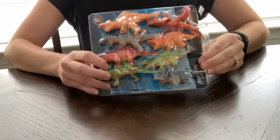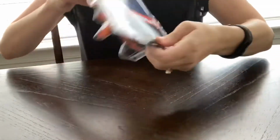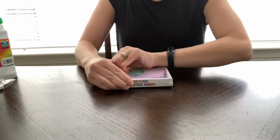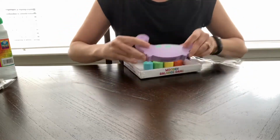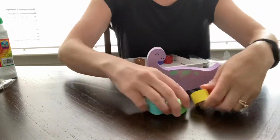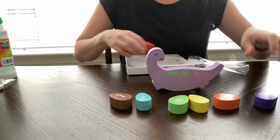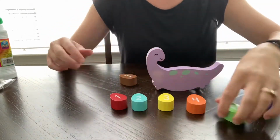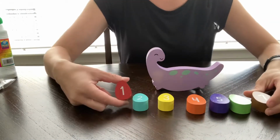I purchased these dinosaurs at Walmart. I'll link them below. I'm going to be teaching Lennix's dinosaurs. I also found this dinosaur number balance count game at the Target dollar spot. You could honestly try and make one yourself just by using household objects. But anyway, we go over the colors and numbers, and then he actually likes this more than I thought he would. But we take turns.